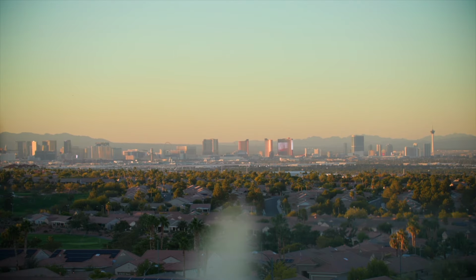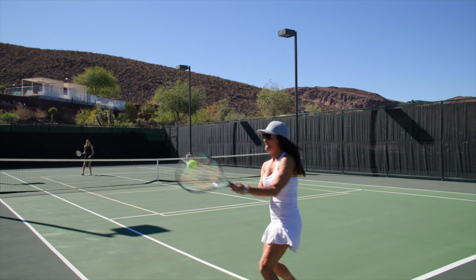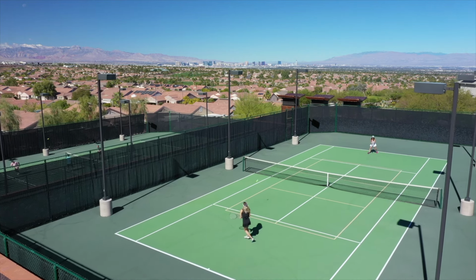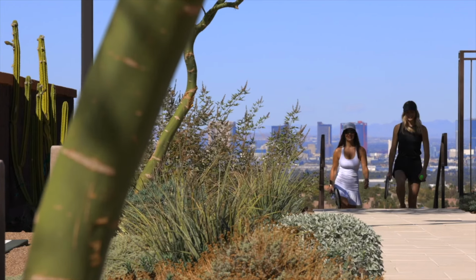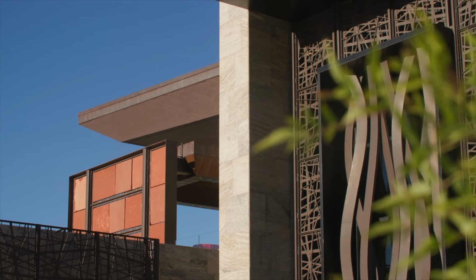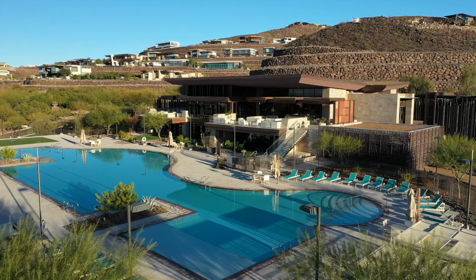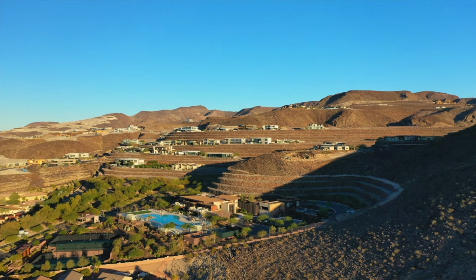This clubhouse offers residents the perfect blend of relaxation and recreation and is the vibrant heart of this luxury community. The gorgeous desert scenery creates a peaceful ambiance with luxury amenities and beautiful blooming vegetation, terraced gardens, and a variety of entertainment and event spaces.